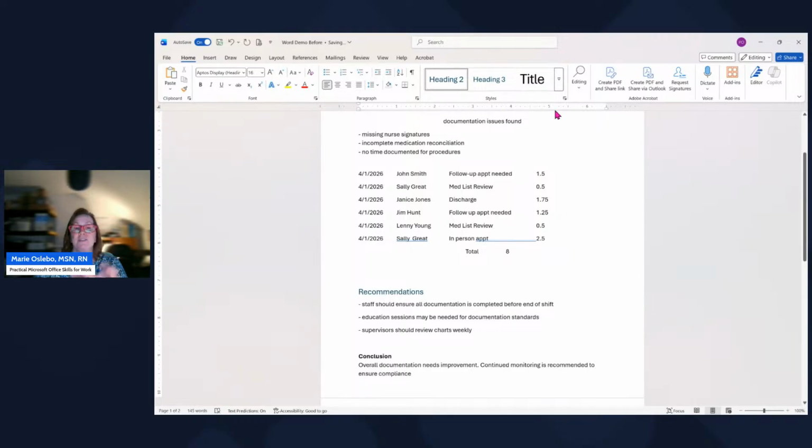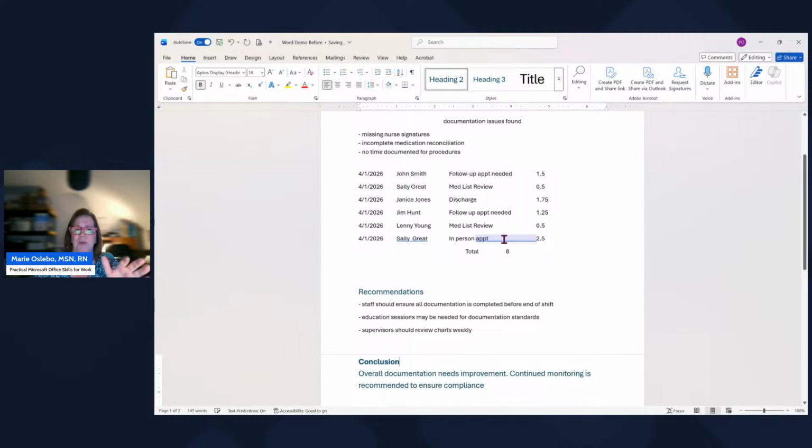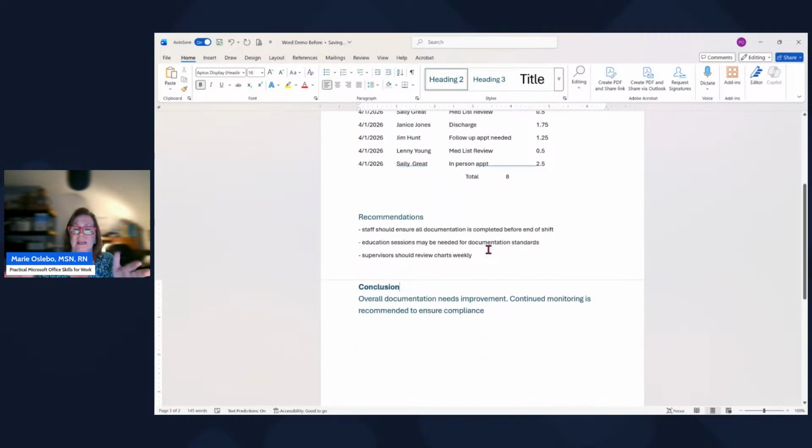styles and just doing those few things, right? We're not doing a whole bunch. We're just doing a few things. You can see that it makes the document look a little bit better. Now, one thing I want to point out to you is you'll see that on this last one where I selected conclusion, you'll see that I also have this other part of the paragraph here.